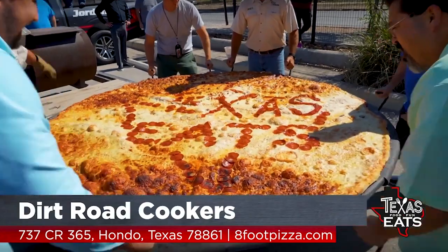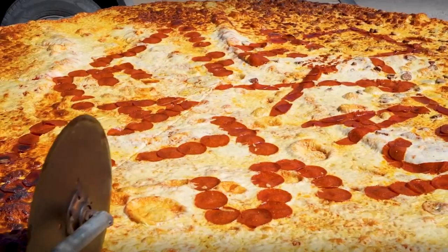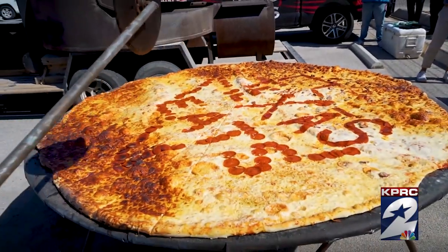Wow. And you made our logo for us today, the Texas Eats logo. Yes. Good on you, man. You actually custom made that, and we got to see the process. But I love how this is all built out, and look at the color on the pizza itself. You got really nice colors on the cheese. It cooked really well.